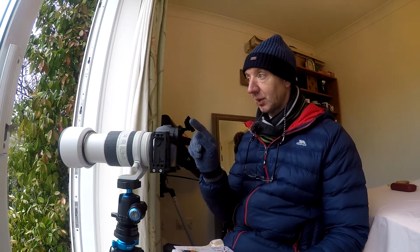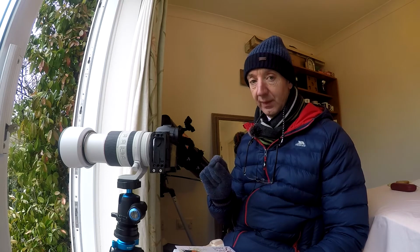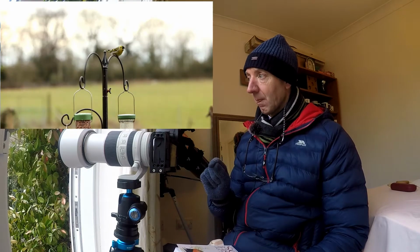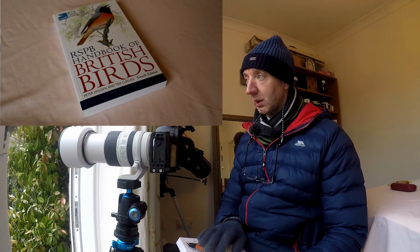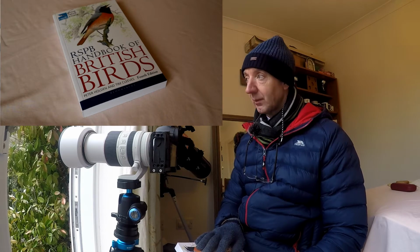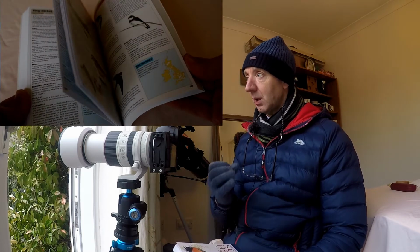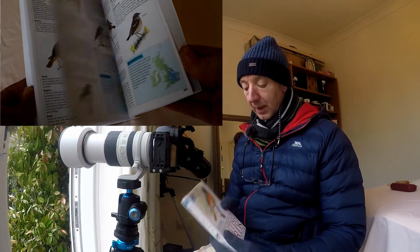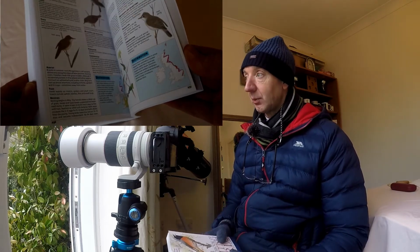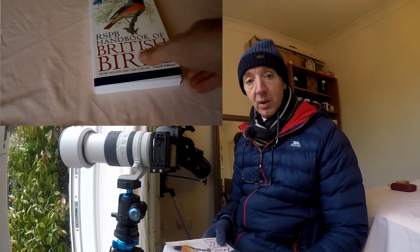I had a bird come into the garden. I had no idea what it was. Fortunately, I was able to catch a little bit of video of it, which I'll show you now. I was able to go into the book here, have a look, and just found out that it was a siskin. Well, I'd never seen one of them before. It was beautiful. You can see on the video, it's green with yellow and everything like that. But because I had the book, I was able to identify it and tick that off as another bird in the garden.